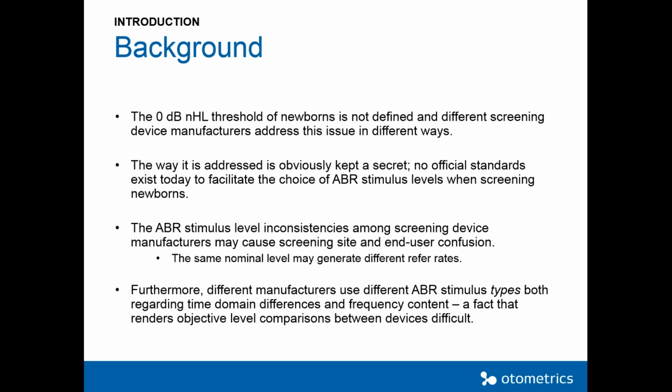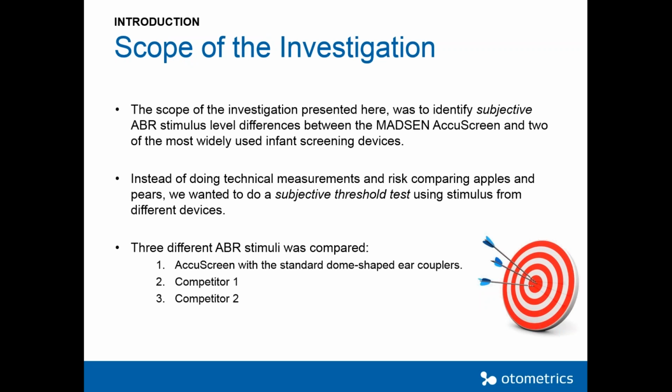So what we wanted to do in this study is to identify a subjective ABR stimulus level difference between the Madsen EchoScreen and two of the most widely used infant screening devices on the market. So instead of doing a technical measurement and risk comparing apples and pears, we wanted to do this subjective threshold measurement using real adult ears to try to find these differences. As I said, three different ABR stimuli were compared: the EchoScreen with our own standard dome-shaped ear couplers that are widely used all over the world, and two competitors that were set up using their standard setup with their couplers.